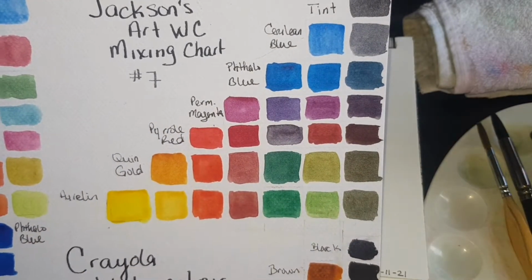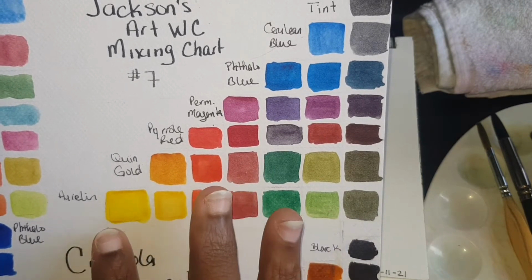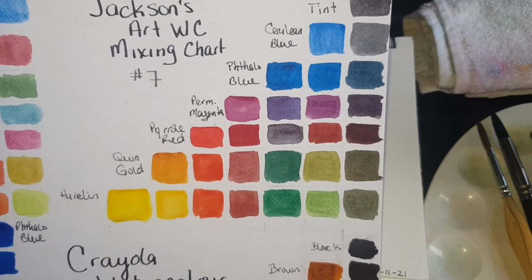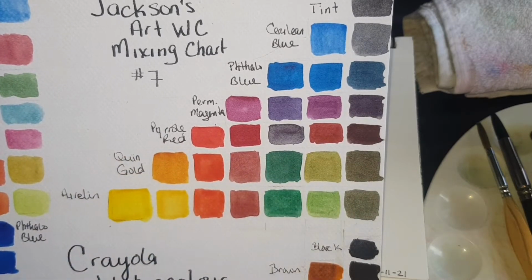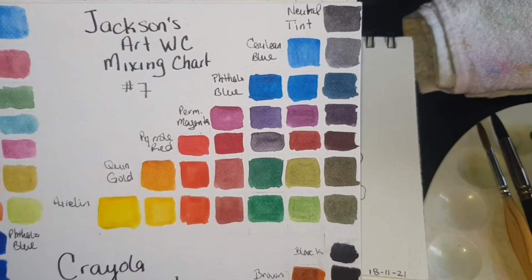The only concern I have is that aureolin yellow, because it is actually truly the aureolin pigment that is used, so it has a tendency to turn dark. It's not very lightfast, but I love the quinacridone gold, love the blues, love the fact that I added a neutral tint to this palette.